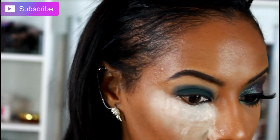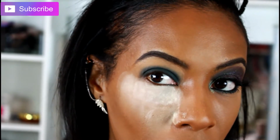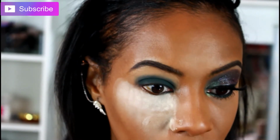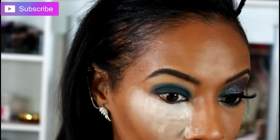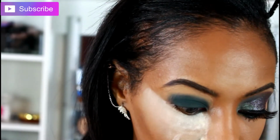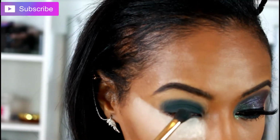So I went ahead and applied some translucent powder underneath my eye because I was having some fallout. And this is going to act as a barrier between your foundation and your eyeshadow. If you do have any fallout, it's just going to catch it and you're going to be able to sweep everything away. Now I'm just going to go back into that Axis shade and just continue building.